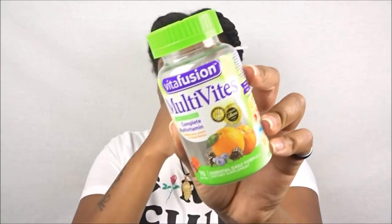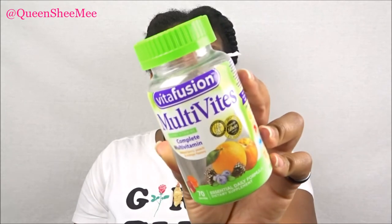Now, we're going to kind of skip out of natural hair and then come back. Y'all know I have been on these vitamins for a few months now. Babe put me onto them a few months ago and I love them. These are the VitaFusion Multivites, complete multivitamin. They're gummies. It's about 70. Yes, 70 of them in here.